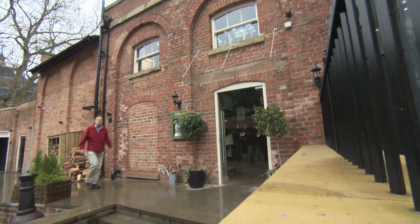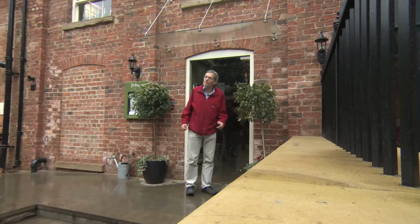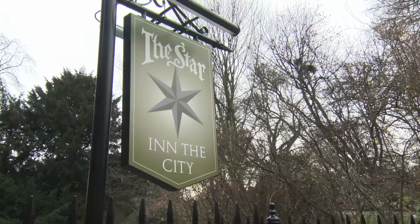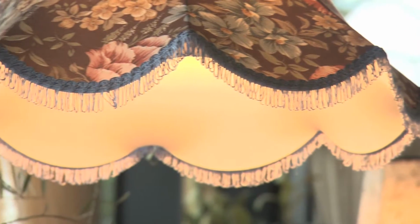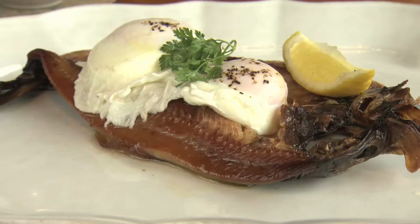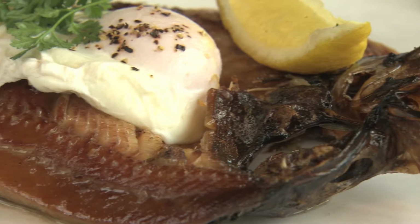From Betty's to Perney's. In the autumn of 2013, the top chef Andrew Pern opened this shiny new showcase to Yorkshire produce, Star in the City. For the perfect brunch, what have we got on there? We've got Fortune's Kippers from Whitby, from the hometown. That's something that, you know, the American palate could be tested on.